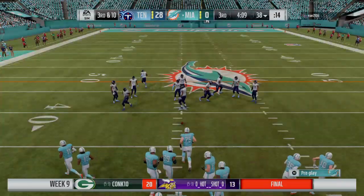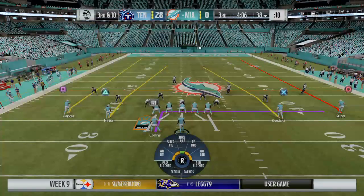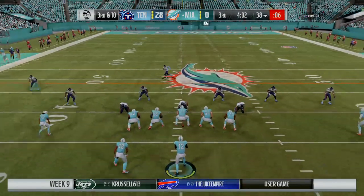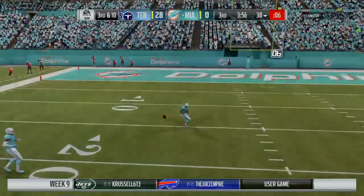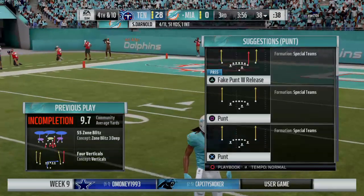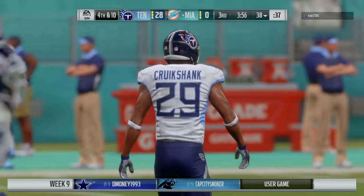The Dolphins on 3rd down. They've only converted once in 4 tries. This is 3rd and 10. Looking to throw. He's going to fire one deep over the middle. And he couldn't hang on to it through the contact. Incomplete. Another drive comes and goes. Still nothing on the scoreboard.